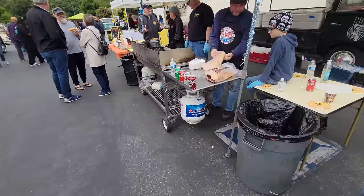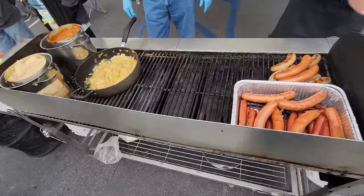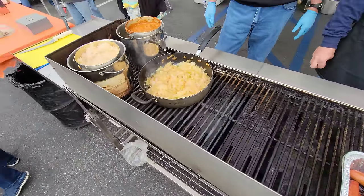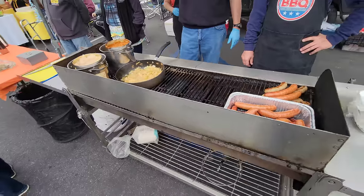Also at the show, a lot of times, hopefully we keep having the brass. I know. How are you? Hot dogs, brats, grilled onions. Look at that. Man, this is good stuff.